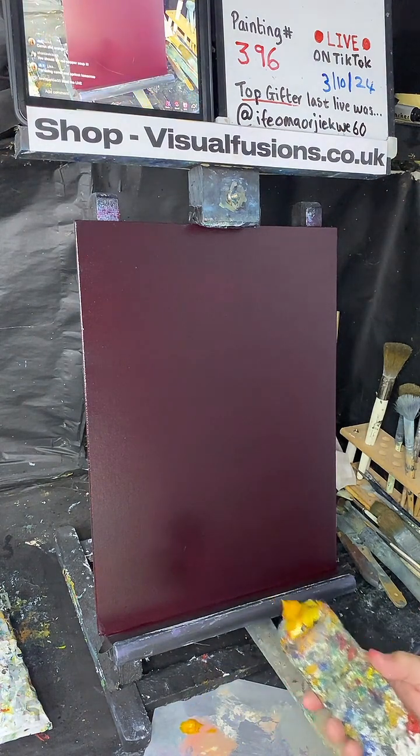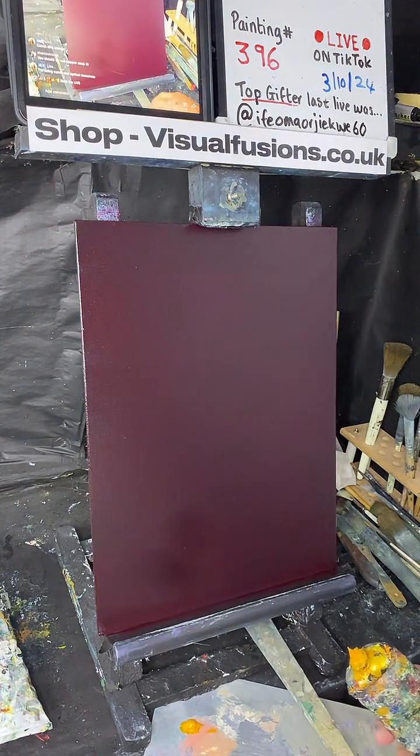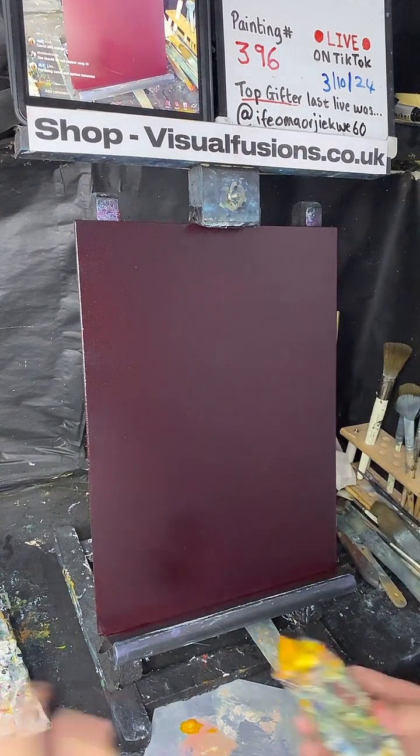Is that Indian yellow? I'm going to make sure I've got the right paint. I think I have. Yeah, I think I have here.